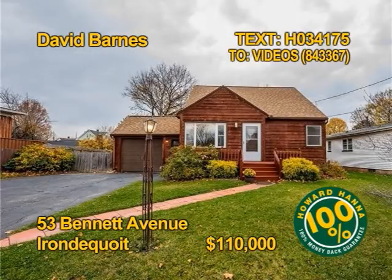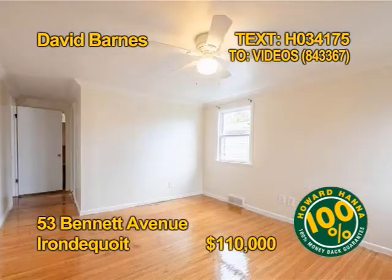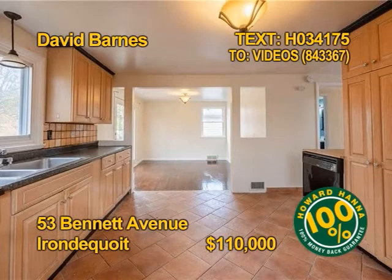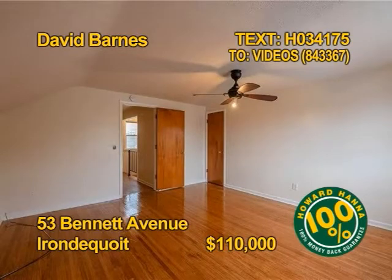First-time buyers, you have to see this super affordable cedar-sided cape. Two bedrooms, two full baths, 1,350 square feet, plus a finished rec room in the lower level and a fully fenced yard. The kitchen has room to roam for the chefs in the family. There's a large laundry room, even on-demand hot water. Contact David Barnes for all the details.